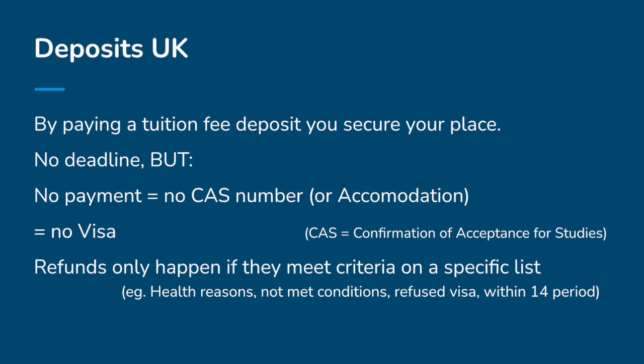Typically, most UK fee payers do not have to pay a tuition fee deposit. If you're an international fee payer, then they may be asking for a tuition fee deposit after you've made them your firm choice. This can range anywhere between £500 to potentially over £1,000, and of course that comes off your deposit. There is no deadline for this. You don't have to do this typically until the end of July or the end of August, but it's really important to keep that in mind.